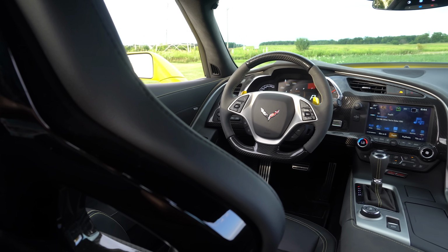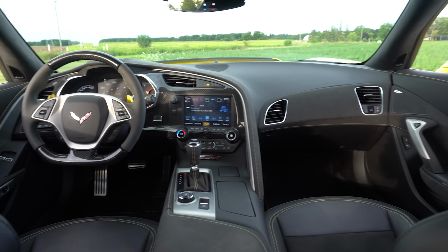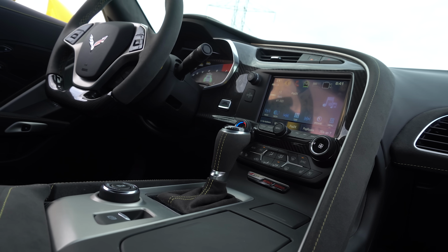Yeah, we got yellow stitching everywhere. We got Alcantara. We got nice leather. This is actually a really nice interior. Yeah, even this brushed aluminum stuff is really nice. There's a bit of cheapness here and there, some hard plastics, but they're improving that in the C8. And Corvettes aren't really that expensive, so it's very forgivable. You're really buying this for the engine and performance.